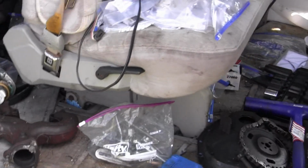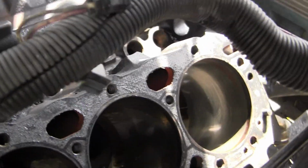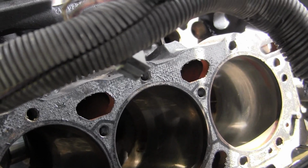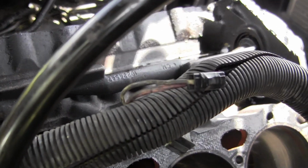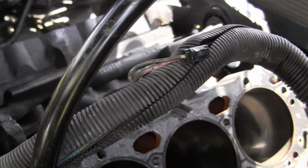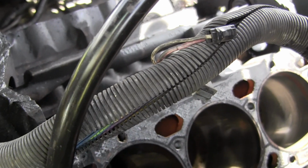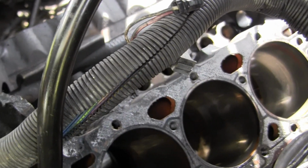I'll probably put the camshaft back in. I got all 6 pistons bagged up. I'll put the camshaft back in just for shipping, so it doesn't get damaged, camshafts are very easily damaged. So anyway, the machine shop will tell me whether I need another cam and new lifters and all that.